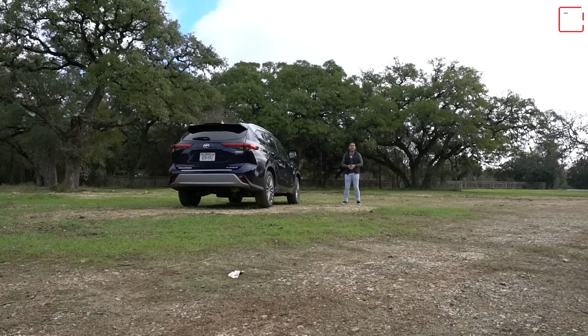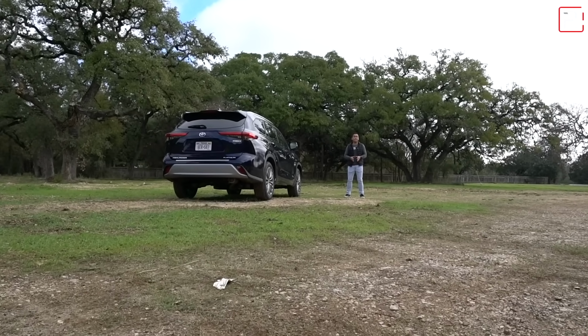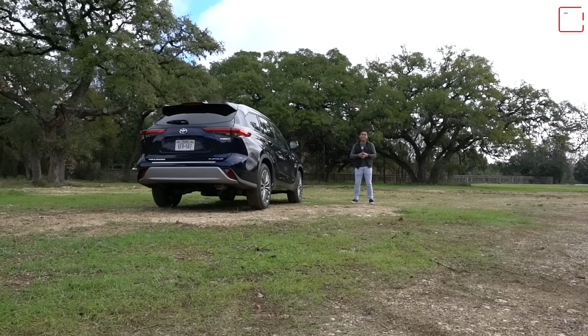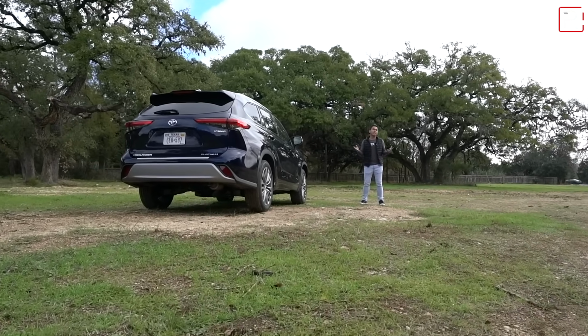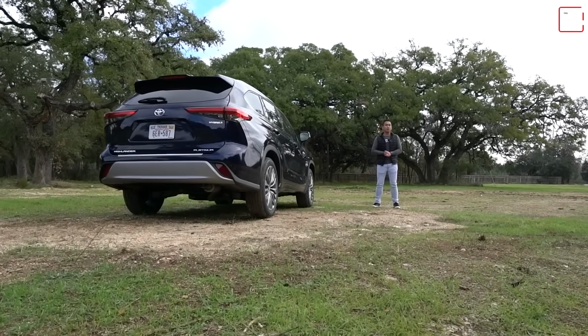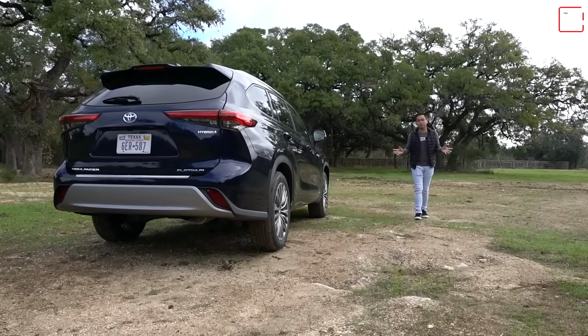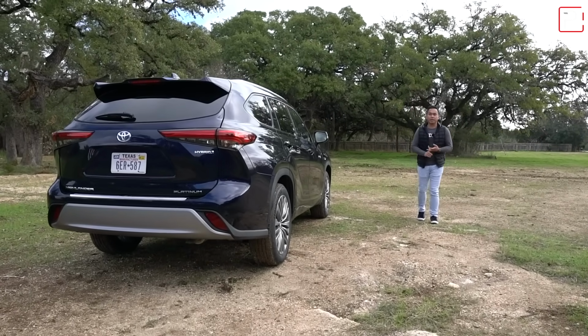Now, when the first generation Highlander came out about 20 years ago, it started the mid-size SUV segment, and it grew to basically attract a cult following because it blended the SUV practicality that people liked with the car-like driving dynamics, the better fuel efficiency, and of course the Toyota nameplate, which promises reliability, durability, and quality.